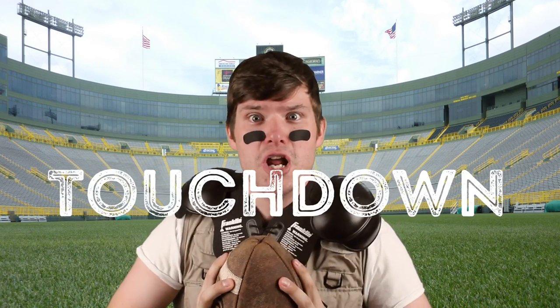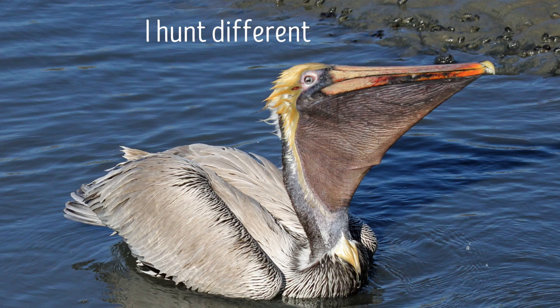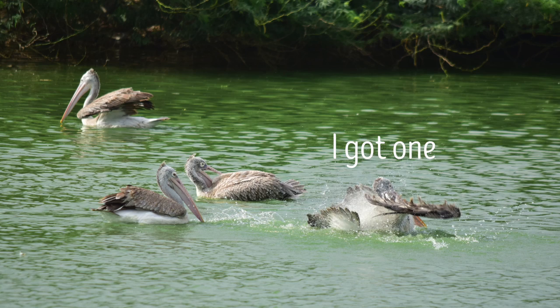The pelican also knows a thing or two about teamwork. They'll form a U and drive the fish into the shallow water by beating their wings. And guess what? Touchdown! They all got a nice tasty seafood meal. The brown pelican, on the other hand, dives on fish from above and ensnares it right into its bill.